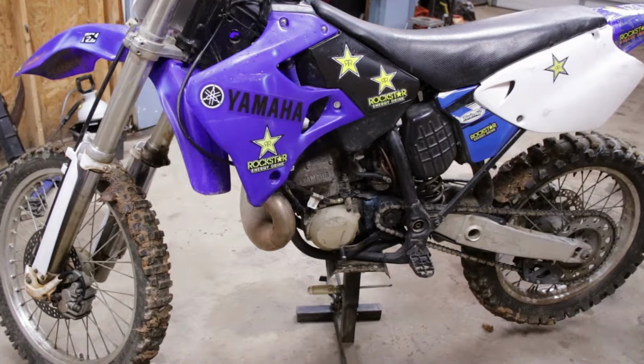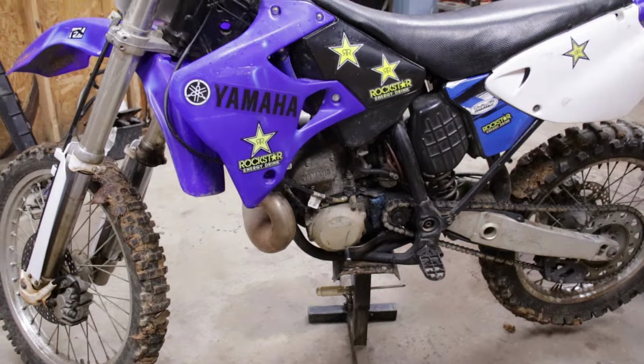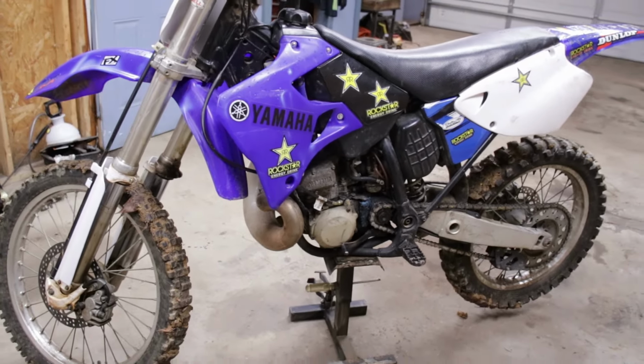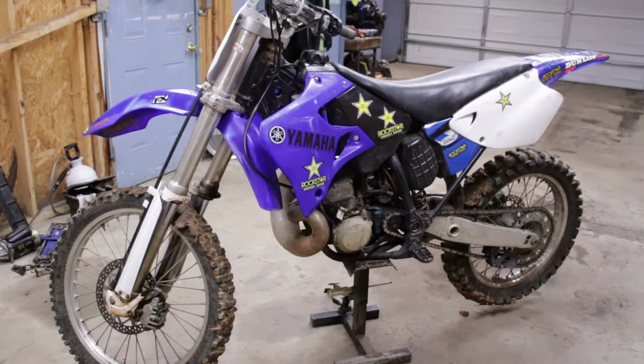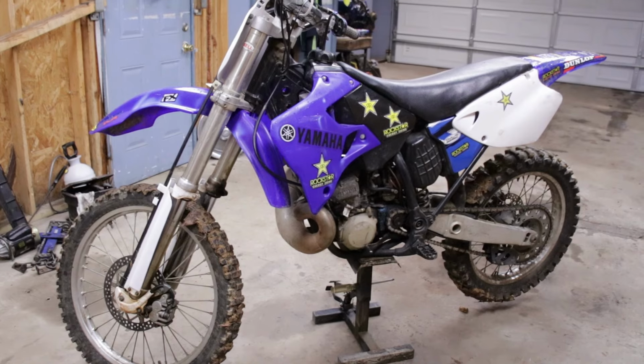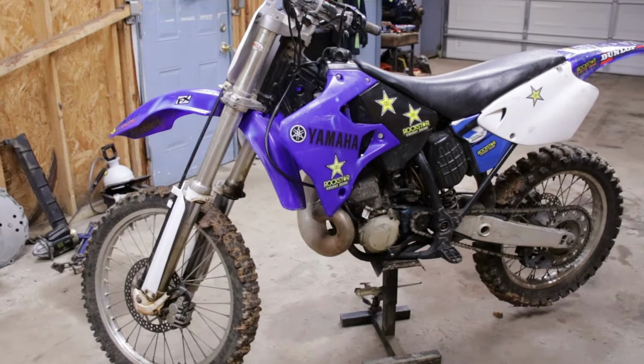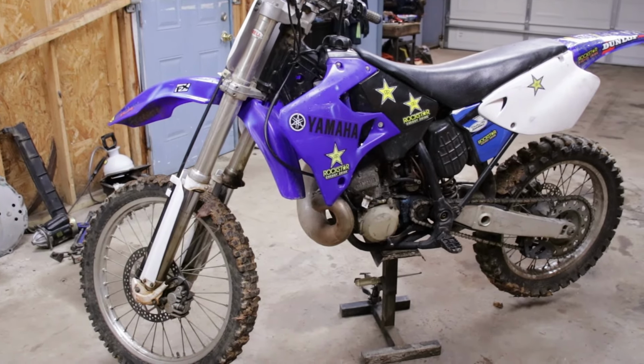But we might just be able to JB Weld it. If it's going to be pouring oil out of it when we fire it up, maybe we can just throw some JB Weld on it for now. And if I find a case half, because a lot of them on there are already damaged, I don't know why people would put damaged ones on there, but we might be able to JB Weld it up just to ride it.